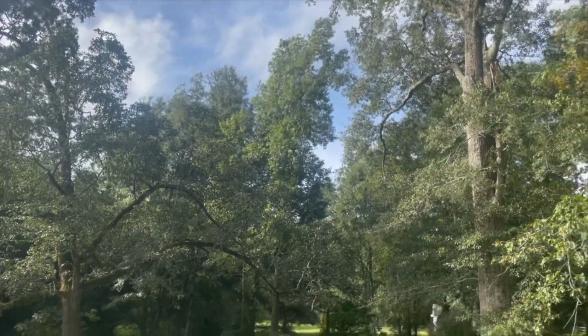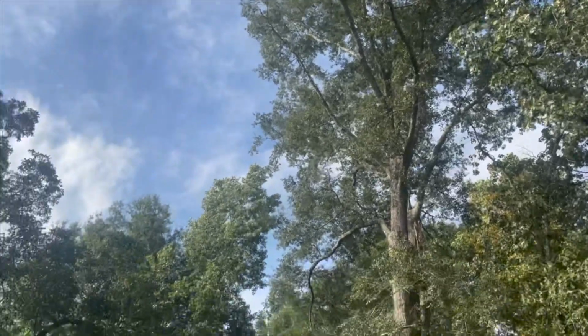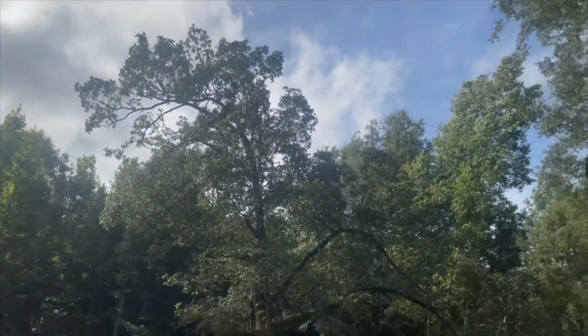Doesn't look too bad right now. This is what it looks like when a hurricane is getting close. On its way. On its way. Light and nice breezy. It's actually quite nice this morning. It's really lovely today, right now.